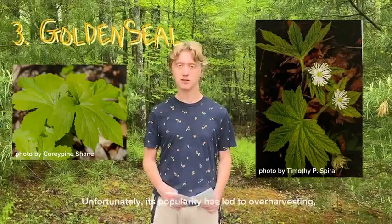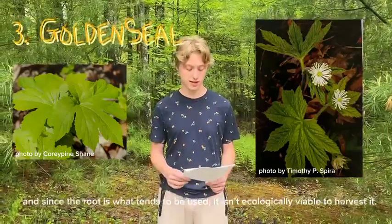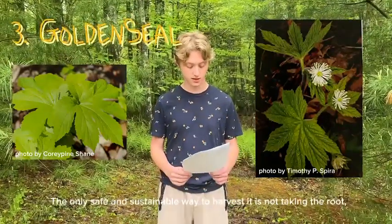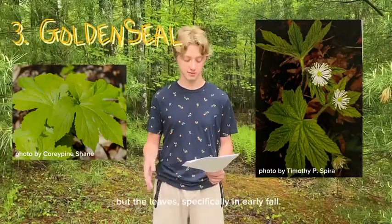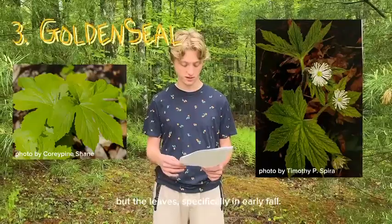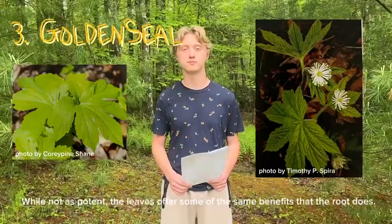Unfortunately, its popularity has led to overharvesting, and since the root is what tends to be used, it isn't ecologically viable to harvest it. The only safe and sustainable way to harvest it is not taking the root, but the leaves, specifically in early fall. While not as potent, the leaves offer some of the same benefits that the root does.